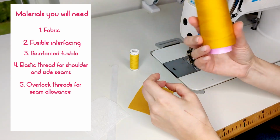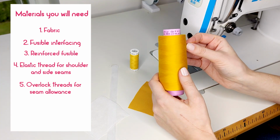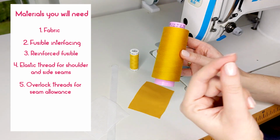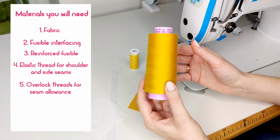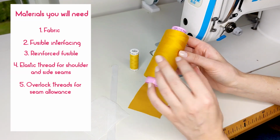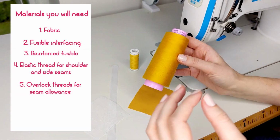So we will use overlock to cover our seam allowance, and our overlock seams will not be the holding seams, so you don't have to use 4-thread overlock. It's okay to use 3-thread overlock because we will only do overlock stitches on the seam allowance to prevent it from fraying.